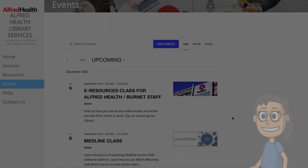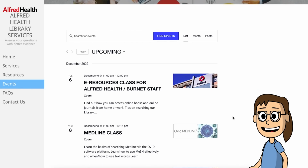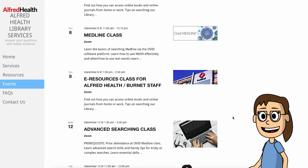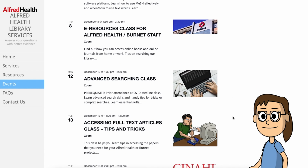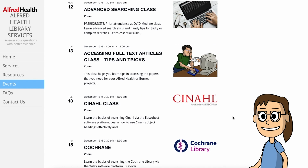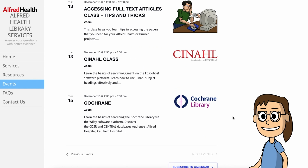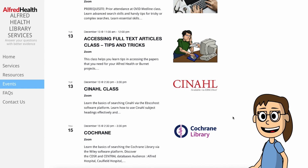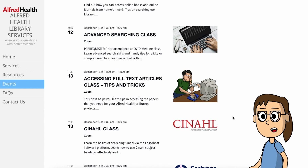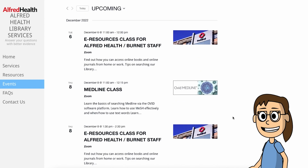We offer a range of classes to assist people on how to search, especially on how to search prominent medical databases such as Medline. Database searching is an important skill, and our knowledgeable librarians can teach you how to perform proper and thorough searching. Our classes cater to a range of audiences depending on the topic. Some are catered to Alfred Health and Burnet Institute, and some are catered to Monash and La Trobe University.